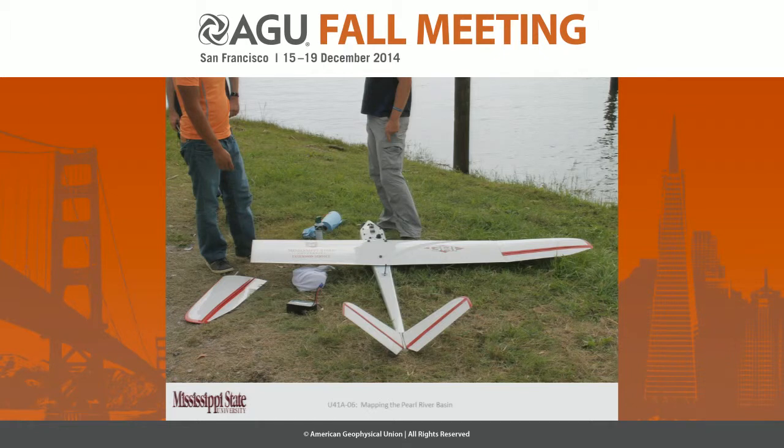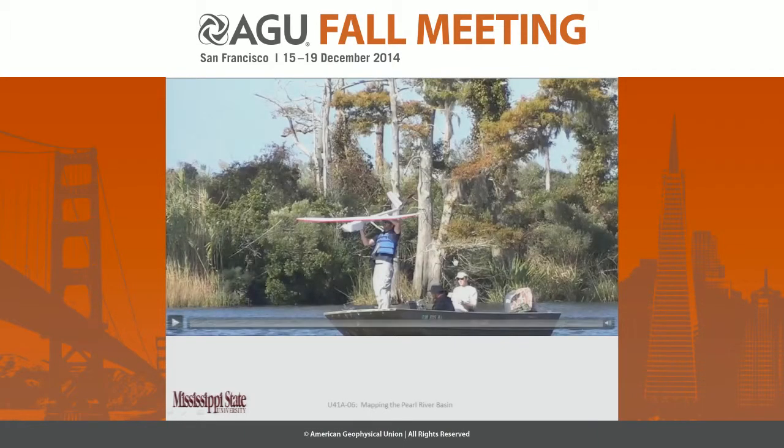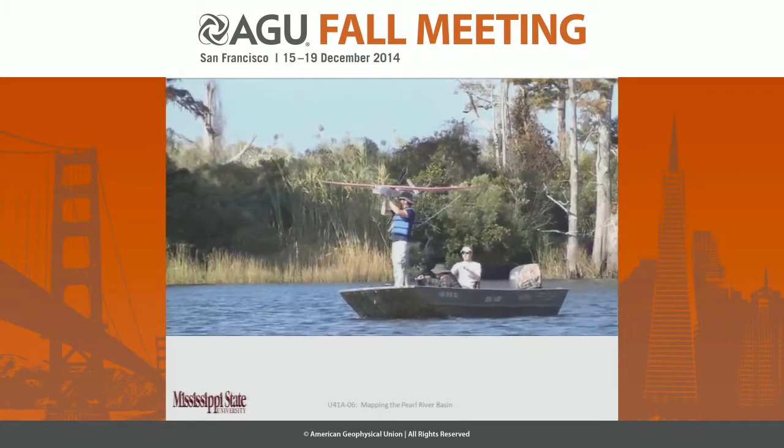So this is a picture of an Altavian Nova, Block 3 with the wingtip off over here. For context, 2 people standing here. So as I said, about 9 foot by 5 foot. This is in the boat, and this next one actually has the launch. So this gives you an idea of what we have to do to actually launch these things.